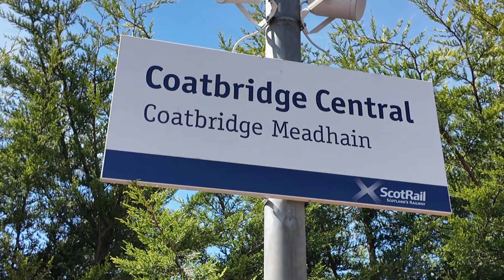So we have now made it into Coatbridge Central, which is one of two stations in Coatbridge. The other station is Coatbridge Sunnyside, which is on the line towards Edinburgh Waverley by Bathgate. However, we do have something interesting passing through Coatbridge Central Station, which is a Pullman train heading towards Edinburgh Waverley. It's only going empty stock through here, but we're going to get that through here right now.